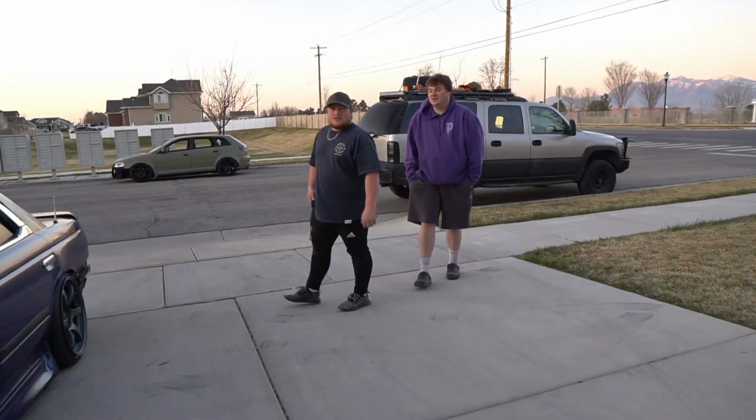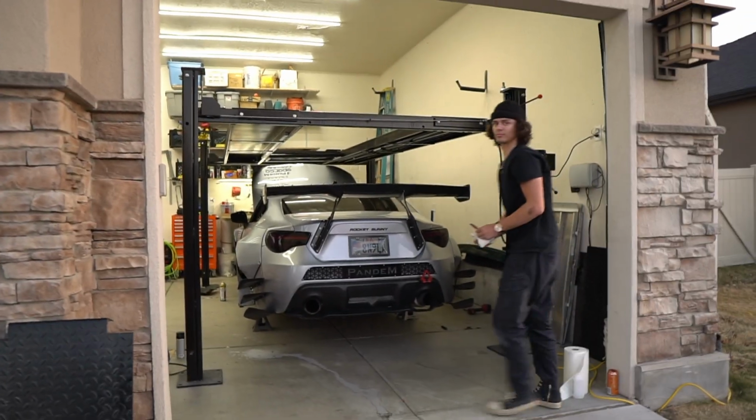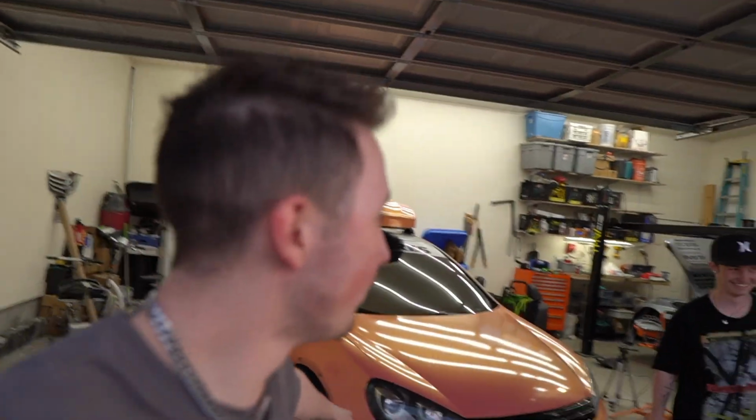We got the home garage all wide open. So many cars here. Check this thing out. 1989 Nissan Laurel C33. We got the car show in the driveway in the garage today. We got B-Pack over here with the FRS. What's up? Jordan over there. Bumper off. Everybody's here. As you can see, we're getting the wheels mounted up today.